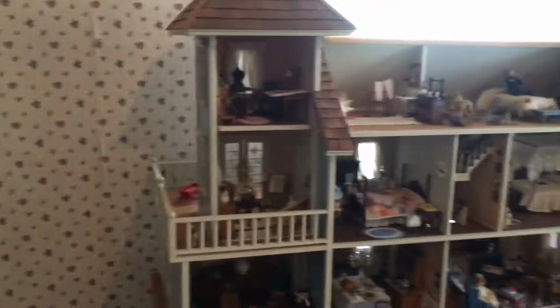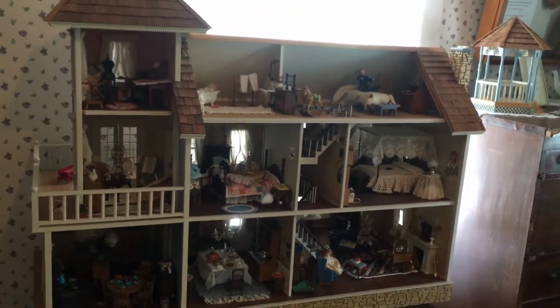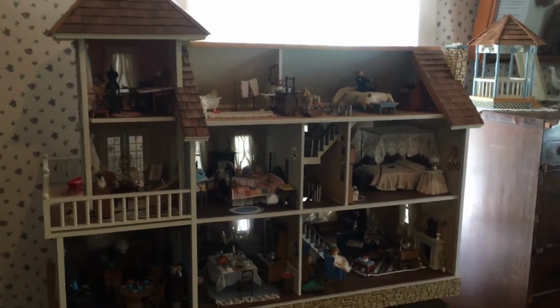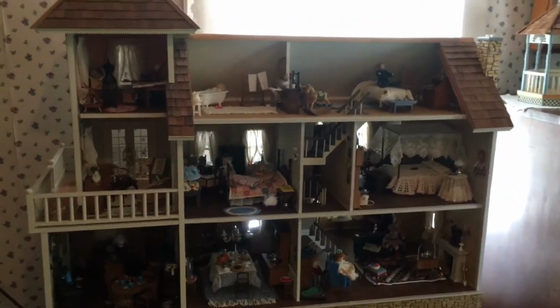We have this beautiful dollhouse. A lady came in and she gave it to us. Her and her husband did it from scratch. That's really intricate. She made it as like a back then period time.